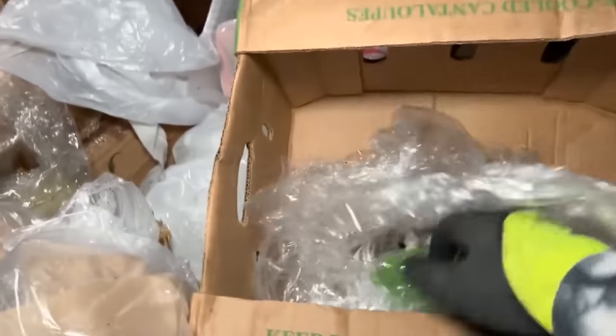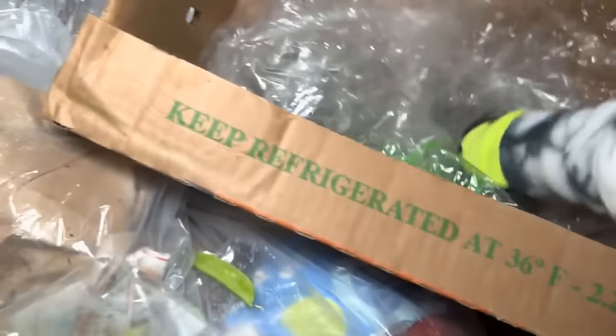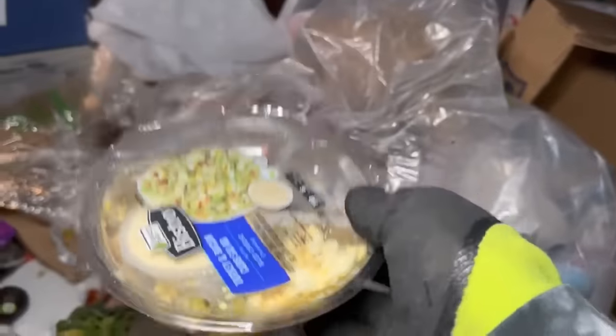Sorry about my squeaky boots, guys. Wait, what's this? Oh, wait, we got something in here. No. It's falling out, unfortunately. Wait, we got another bag of them. Nice. Perfect. Sugar snaps. This? Oh, more of that rotten mess. Eesh, nope. Oh, we got more avocados. Toss that at you. Alright, we'll see you guys on the next dive.